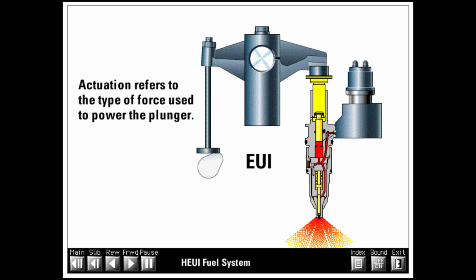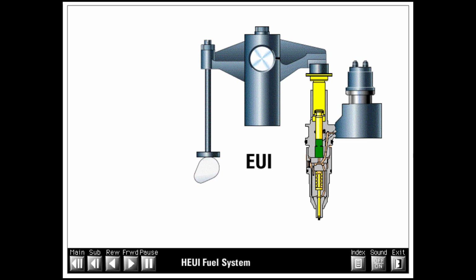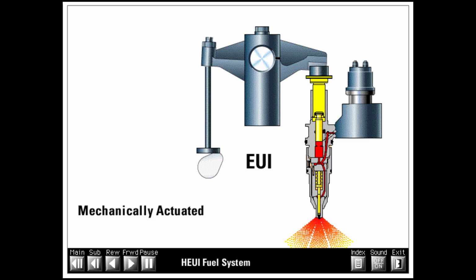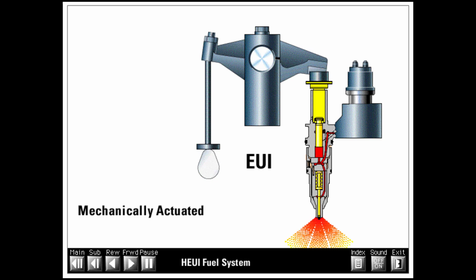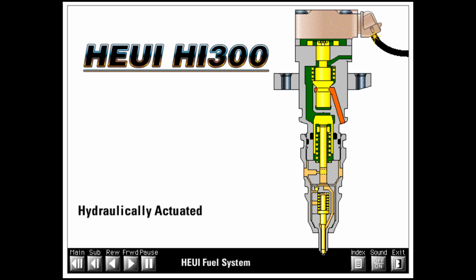Actuation refers to the type of force used to power the plunger and pump the fuel out of the injector. Mechanically actuated fuel systems use a mechanical camshaft lobe to provide the force to pump the fuel. The HEUI injector uses engine lube oil, pressurized in a range from 870 psi to 3,500 psi to pump fuel from the injector. The HEUI injector works like a hydraulic cylinder, multiplying the force of the high-pressure oil to produce very high fuel injection pressure.